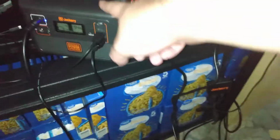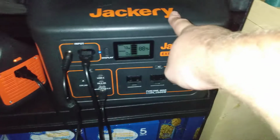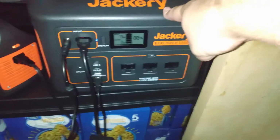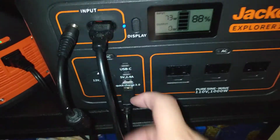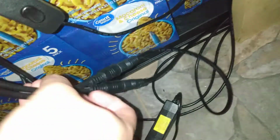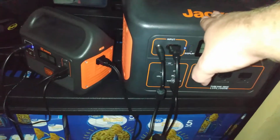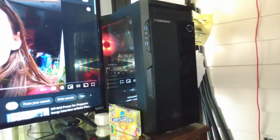Anyway, so this one is trickle charging the Jackery 1000, which is hooked up to two Solar Saga 100s. So it goes from both of those. Got them tied in there. Now the reason I'm not doing it the other way around is because this actually powers my light bulb and my computer. That computer. And that TV. Not right now, but it does when it's high enough.